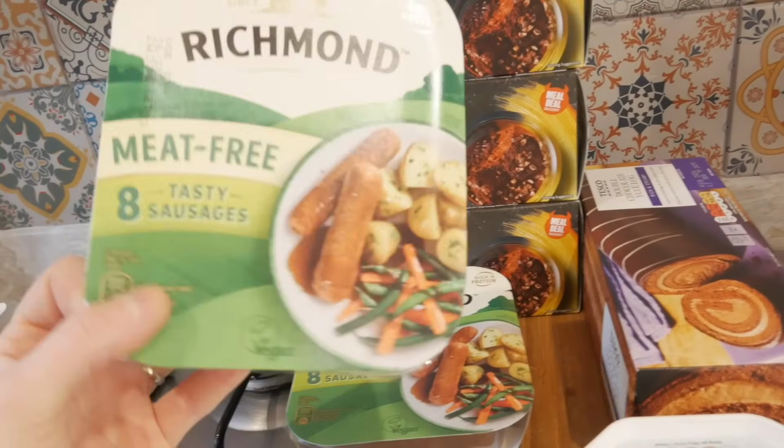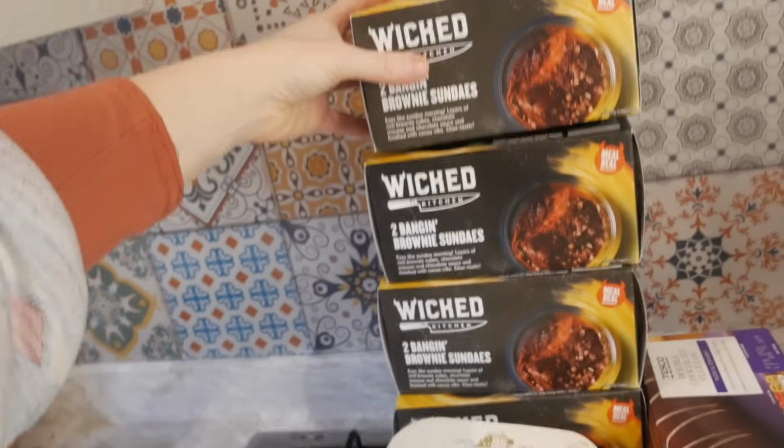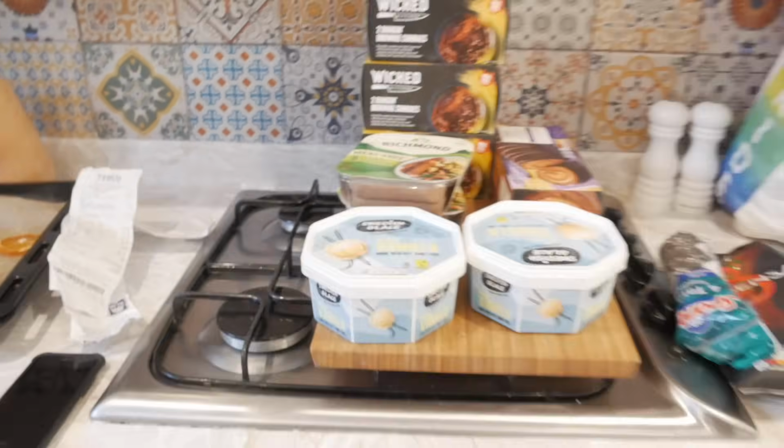The meat-free sausages, luckily we got them. They were reduced, so these are gonna go in the freezer. So we've got 2 of them for £2.11. And then the reason we have so many of these is because these were also reduced for £1.65. So all of these will go into the freezer until Christmas and we'll get them out. So this is everything we bought today.